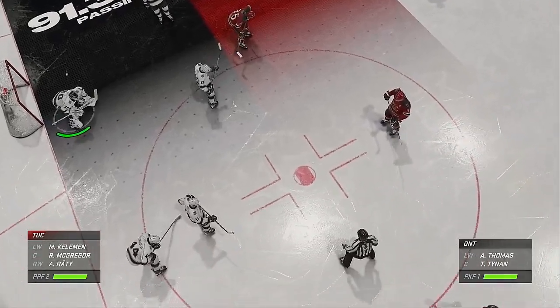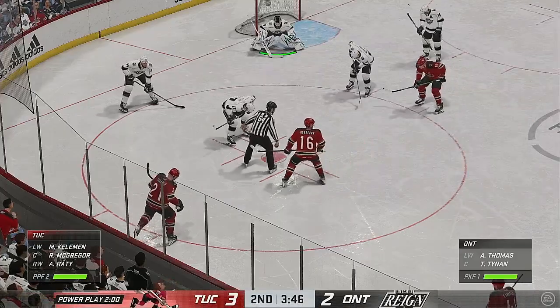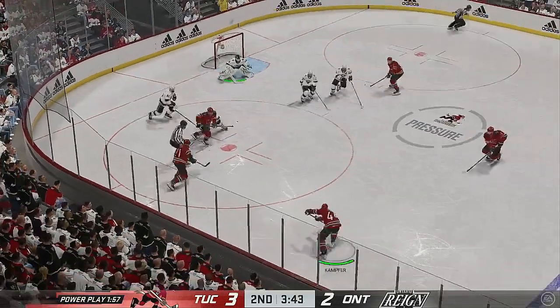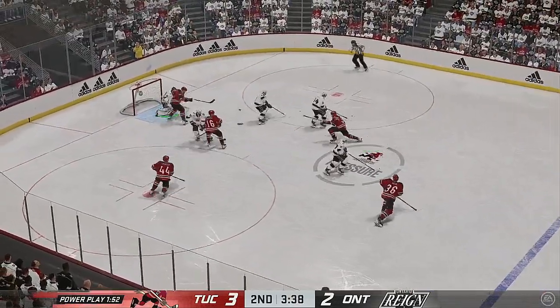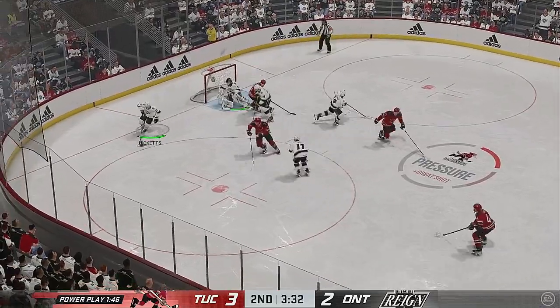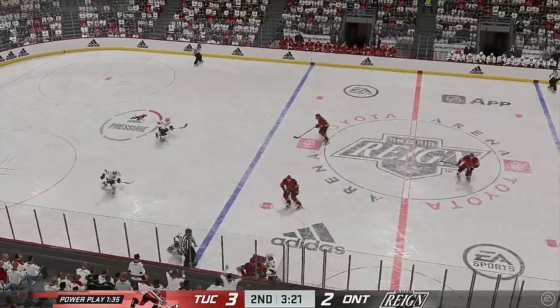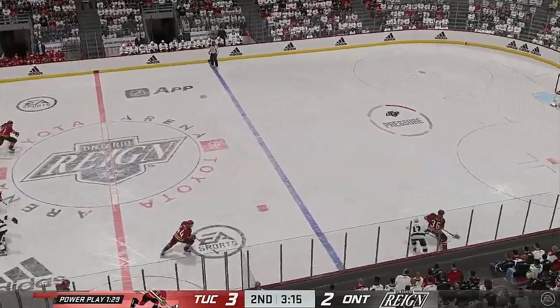Tucson's man advantage unit will take to the ice for the first time tonight. Well, they've earned their first power play of the game. A tone setter right here and an opportunity to look at the coverage on the setup. Textbook stop by Dell, trying to clear the puck from his own end. Oh, and a nice job getting the puck out of the zone.